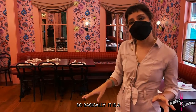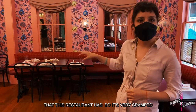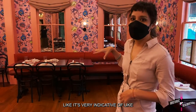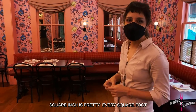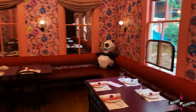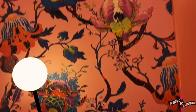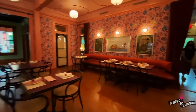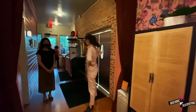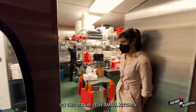So basically it is a very small kitchen for the amount of seats that this restaurant has. It's very cramped, very indicative of a big city kitchen that you would find in New York or something, where every square foot is pretty utilized. So this is our very small kitchen.